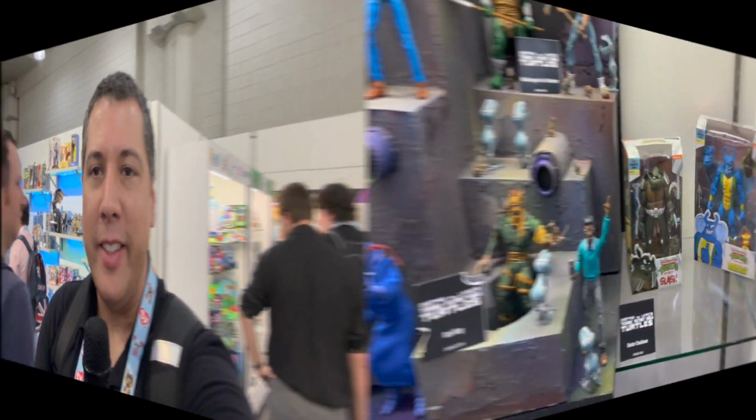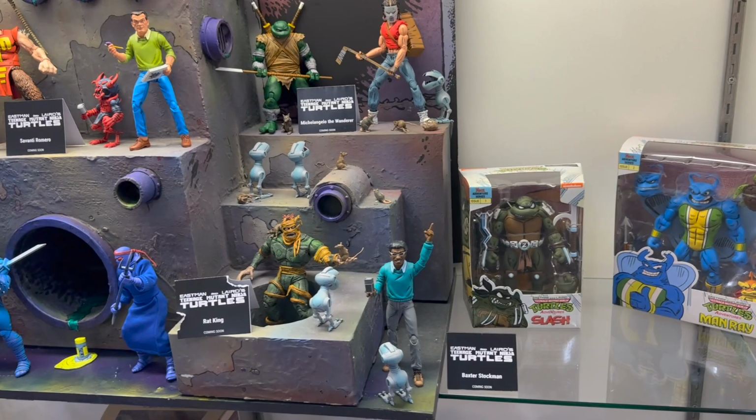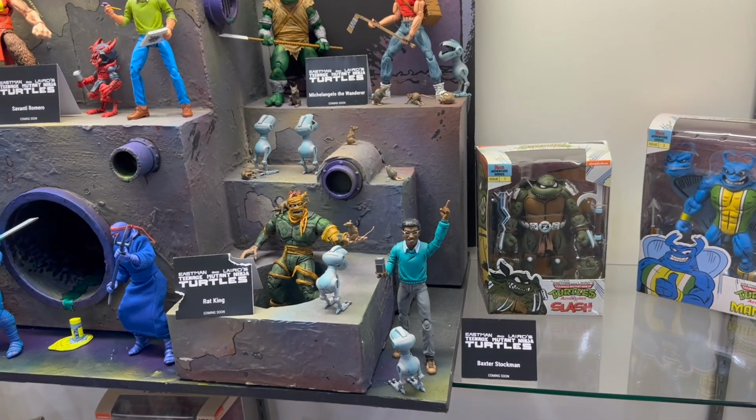Hey, Cool Toy Review. We're going to be starting our Toy Fair coverage off at the NECA booth. Always has some great stuff to see. So why don't we just go check out the cases? Want to open up on this great collection from the animated and the Eastman and Laird turtles here.